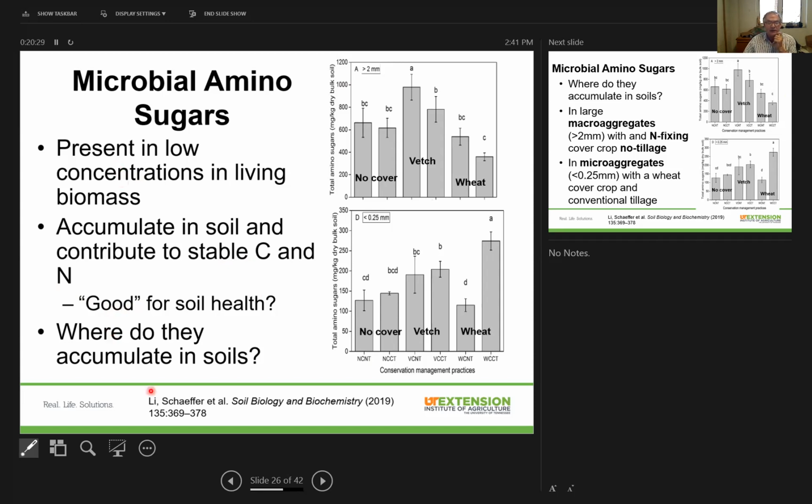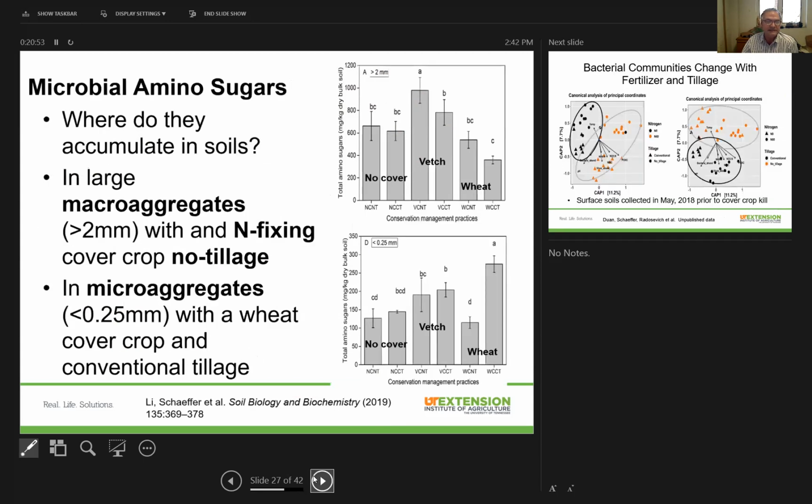What we looked at here was, where are they accumulating? We were looking at the different aggregates. So this is the aggregates above 2 millimeters and the aggregates less than 0.25 millimeters. And you can see a significant difference in the amino sugars in the no-till vetch compared with the conventionally tilled vetch. So these are some more interesting things. Basically, these sugars are going into the larger aggregates in the vetch system, whereas in the wheat system, they're going into the smaller aggregates.